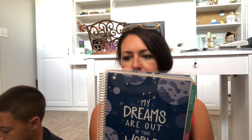So this is your planner. Are you excited? I'll let you go through it just 1 second. It says "My dreams are out of this world" on the cover. And we can order different covers for you, so you can change it out. So you can design a cover and put Ethan's planner, Ethan's whatever. I like this one right now.